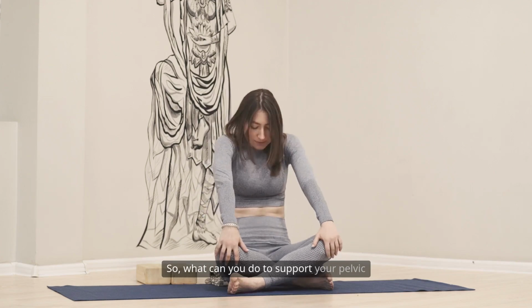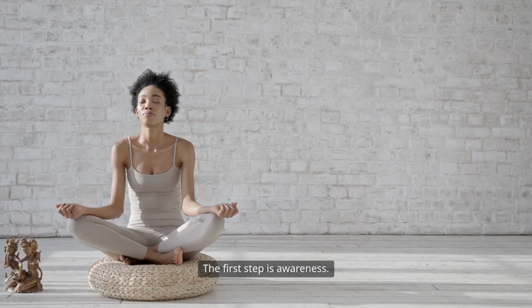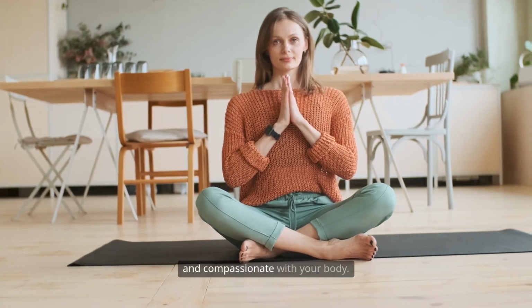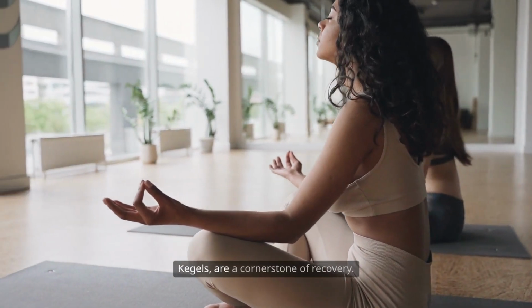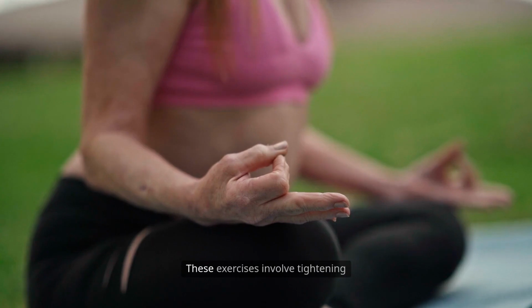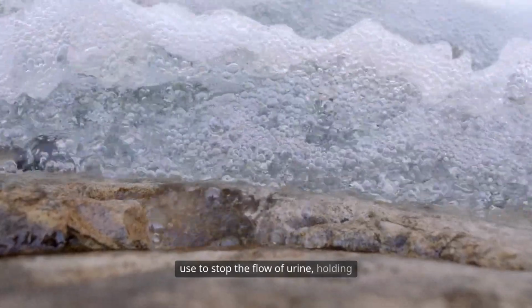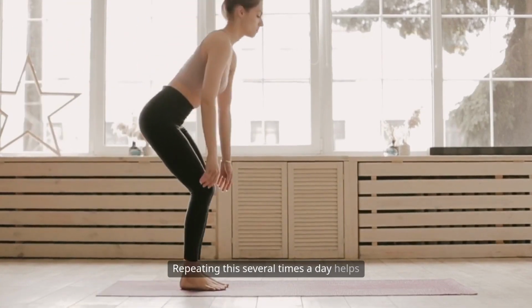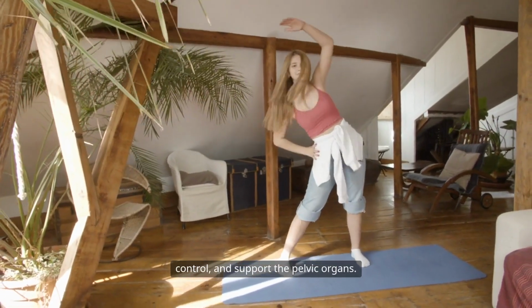So, what can you do to support your pelvic floor health after childbirth? The first step is awareness. Understand that healing takes time, and every woman's recovery is unique. Give yourself permission to be patient and compassionate with your body. Pelvic floor exercises, often called Kegels, are a cornerstone of recovery. These exercises involve tightening and lifting the muscles you would use to stop the flow of urine, holding for a few seconds, and then relaxing. Repeating this several times a day helps strengthen the pelvic floor, improve bladder control, and support the pelvic organs.